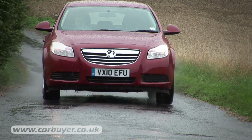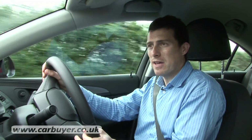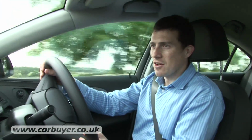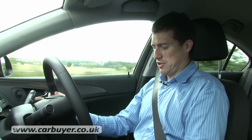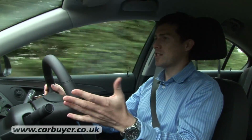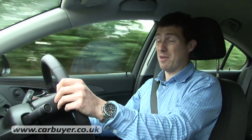The Insignia really is an excellent cruiser. I mean, it's really quiet and refined at speed, and the suspension is nice and soft and comfortable. Also, there seems to be an infinite arrangement of adjustment in the driver's seat and the steering wheel, which means that no matter your size or shape, you're going to be able to get very comfy behind the wheel.